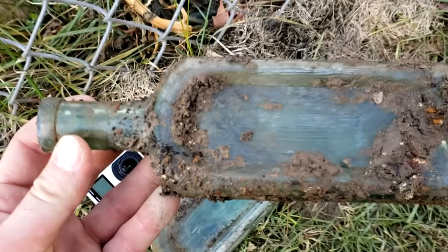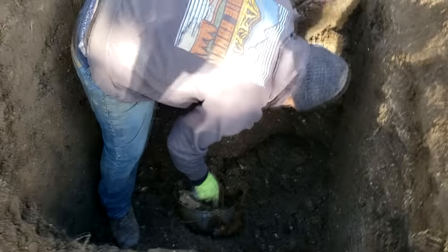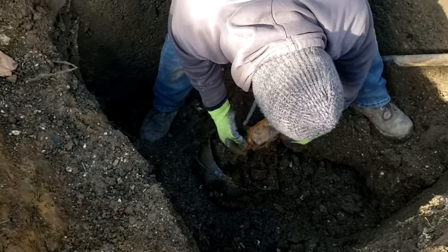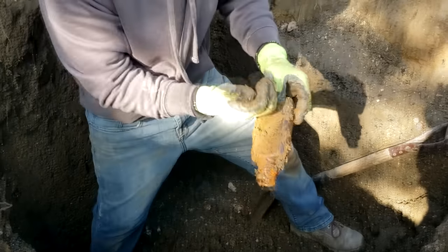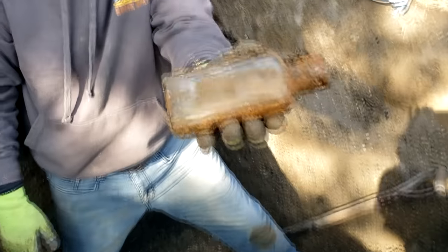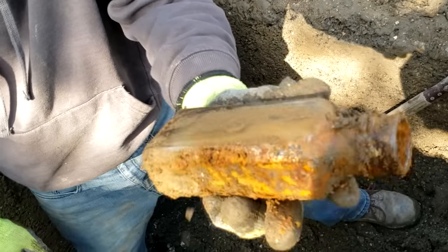You got the square lip on them. Another one? It's a screw top. Oh, in the pot. In the pot. It is a Watkins. Watkins, yeah. Maybe the homeowner will like it if none of us want it. It's actually kind of a cool one. Yeah, a little script writing on there.